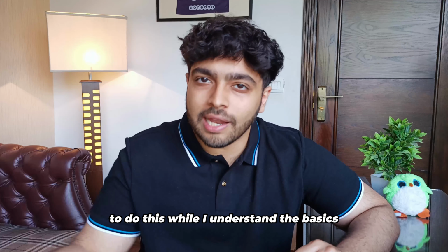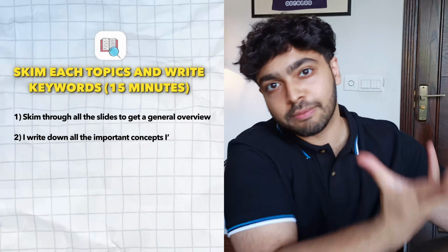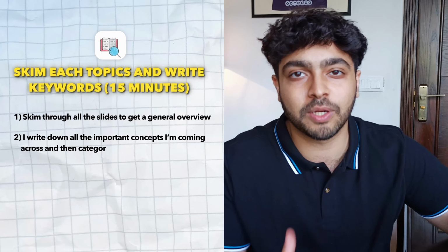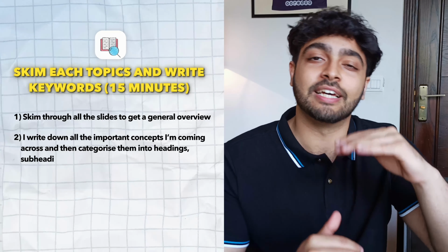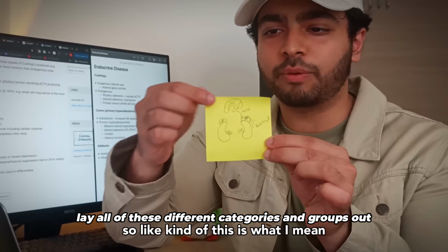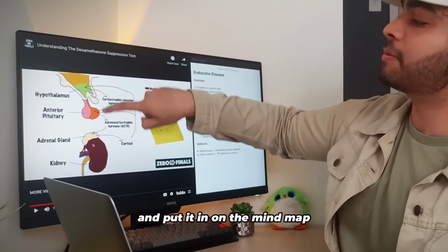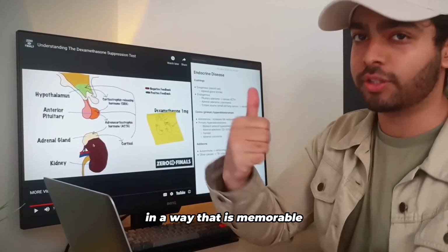To do this, while I understand the basics when I'm skimming, I write down all the keywords that seem important to the structure of the chapter, and then categorize them into headings, subheadings, important points, just to give me an idea of how I might lay all of these different categories and groups out on my mind map. How am I going to organize this topic and put it on the mind map in a way that is memorable? And that's it for this step.